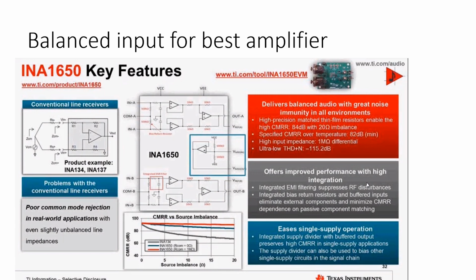To design a balanced input with high common mode rejection, we need a high tolerance passive component match. The best way to achieve it is to use on-chip resistors made with the same chemical and lithography process. We will be able to achieve 0.01% component match, which wouldn't be possible using external components. This chip integrates an input buffer and suppression filter, ensuring the best of the best performance. And finally, the chip has exceptionally low 120 decibel total harmonic distortion. This is more than 100 times better than we actually need.